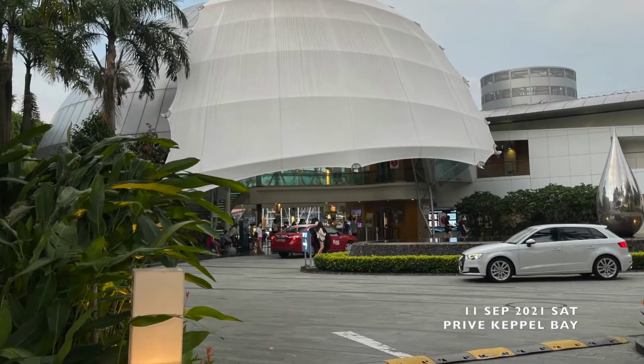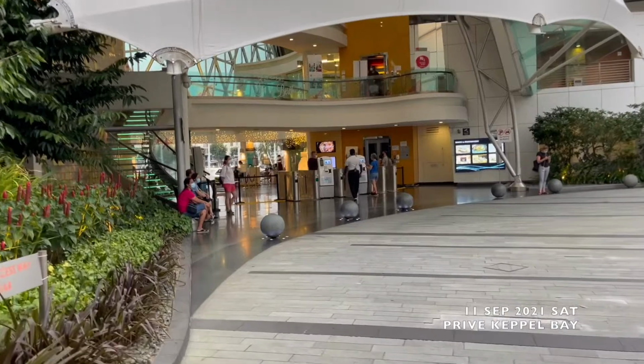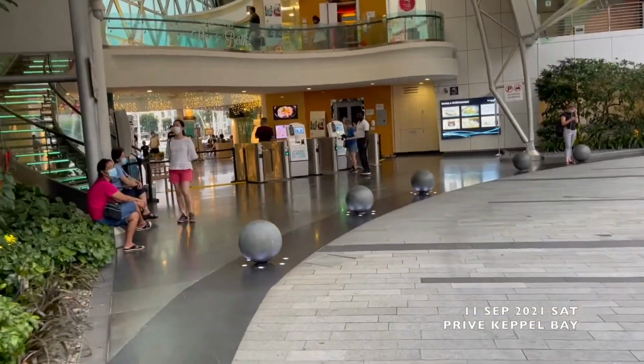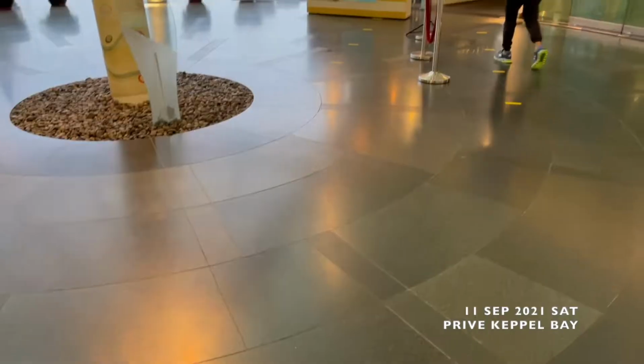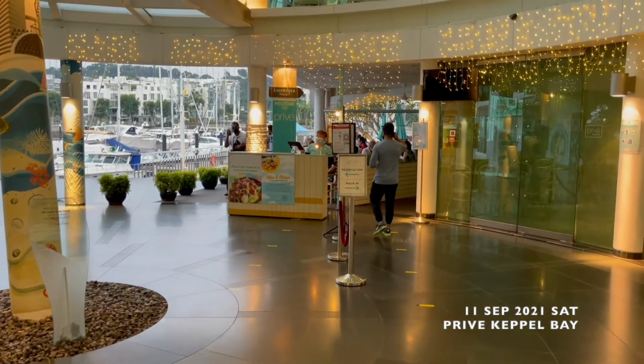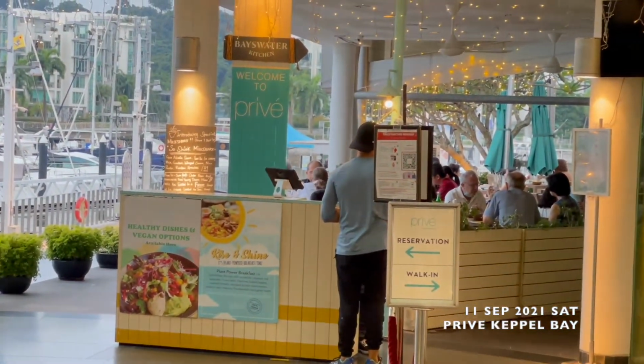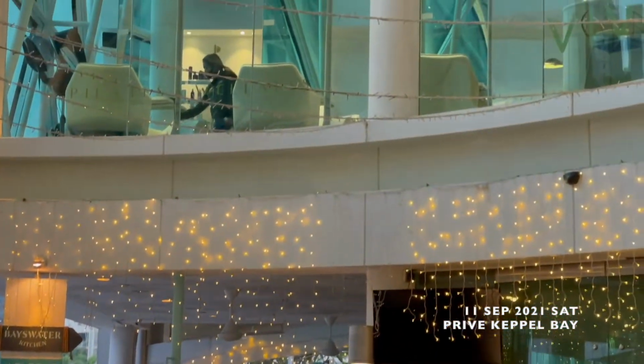This is the entrance to the marina at Keppel Bay. Today's dinner is at Privé restaurant. Privé is private in French. Is this a very private restaurant?